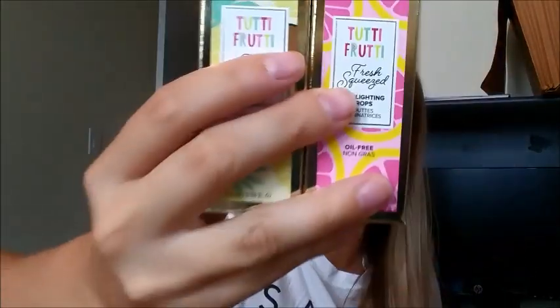And then there were 4 highlighting products that came out in the collection. So there were 2 of these highlighting drops. The fresh squeezed one is in Sparkling Pink Grapefruit, and the other was in Sparkling Pina Colada. They look like this. And then there were 2 of these highlighting sticks. Now, my Candy Glow Stick from Too Faced is my all-time favorite highlighting stick, so I'm hoping that these ones will be quite similar. One is in Strawberry Sparkle, and one is in Pink Lemonade.